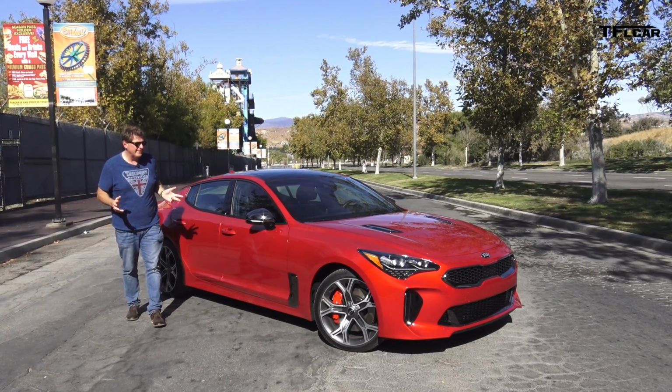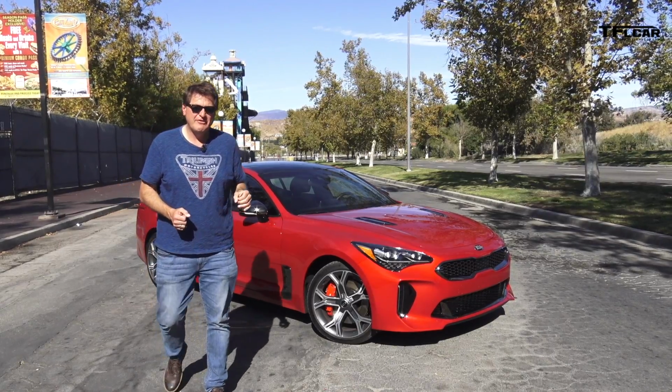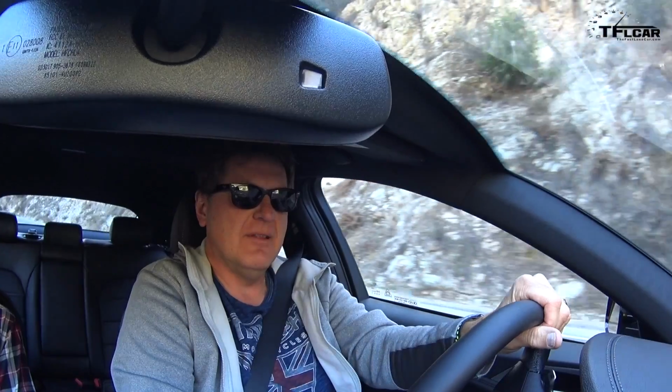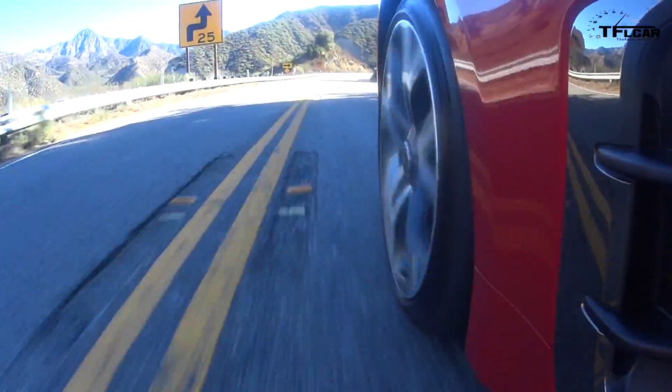As much as I like this car, there is one thing that I would change, and that is the steering feel. You know what? Let's cut to me driving the car and let me explain. There is one chink in this car's armor, and that has to be the steering. There's not a lot of feel coming through. I suspect that's because this is electric steering.